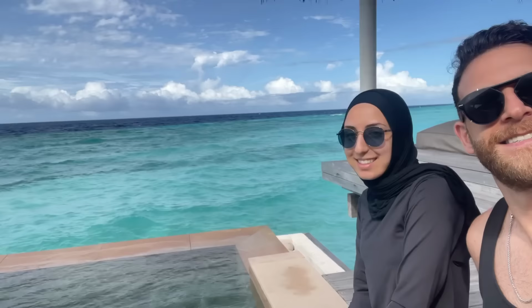We are actually in the back side of our villa in the pool. We're waiting for our floating breakfast. We have a floating breakfast coming and it's going to be so cute. We're going to have so much fun, and then we have a facial, and then we are potentially going to swim with dolphins.